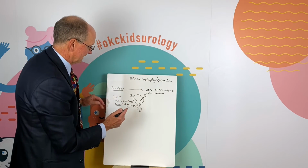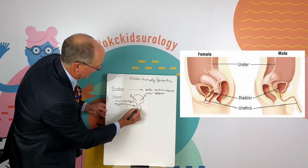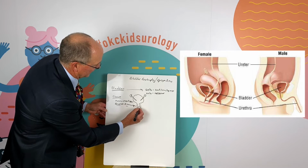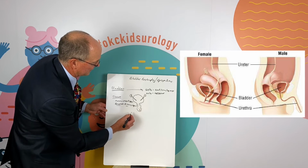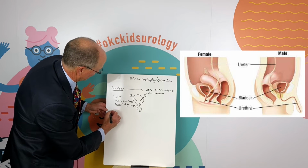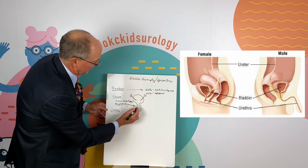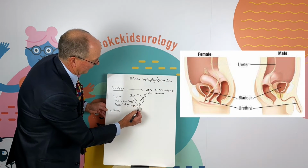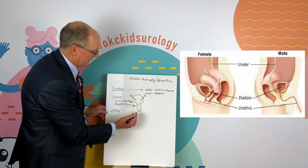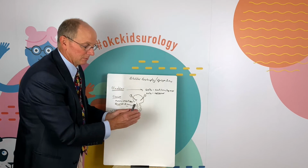What else is affected in this area? Well, obviously the urethra. That's the portion from where the bladder narrows down and comes out either through the penis or on top of the vagina. So we've got the urethra involved, and that urethra carries the urine out from the bladder into the diaper. That's going to have to be rebuilt because, again, all of this is opened up like a book.